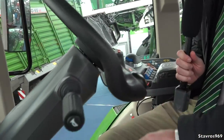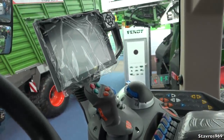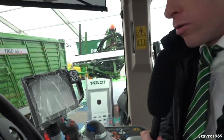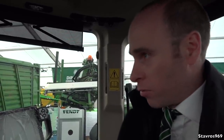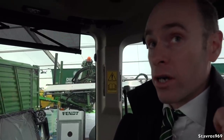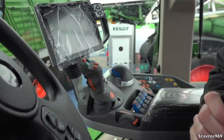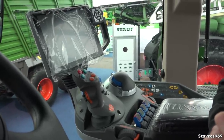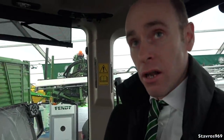Yeah, I suppose you'd have all the modern features. People in this country who drive Fendt tractors will be very familiar with this cab. The actual workings, the controls, are very similar to the smaller tractor we look at in a minute, which is 138 horsepower. This is 430, but the actual controls are the same. It's a comfortable place for a long day's work.